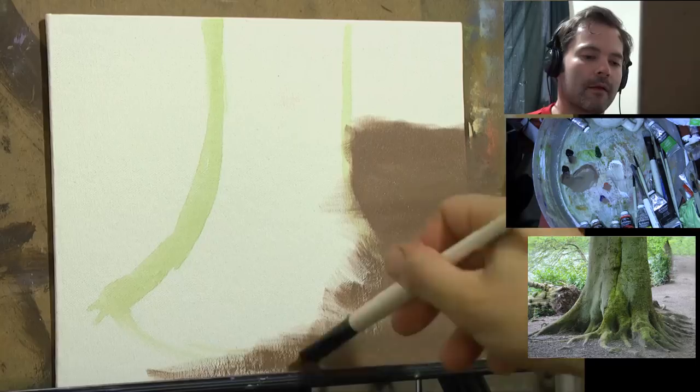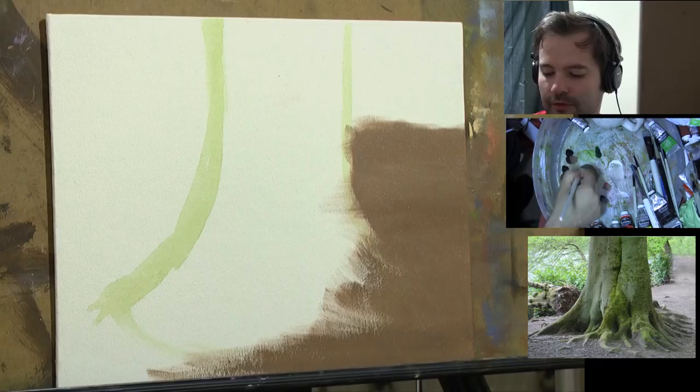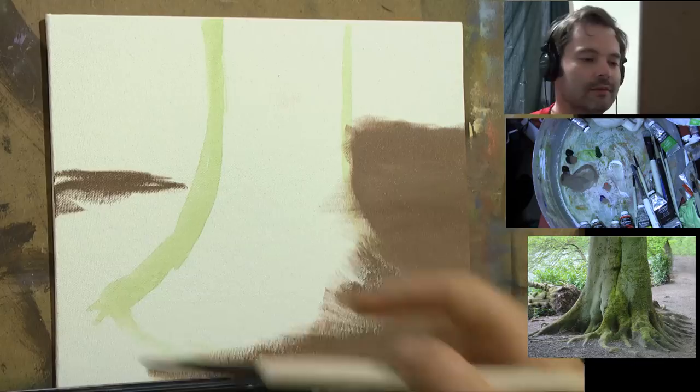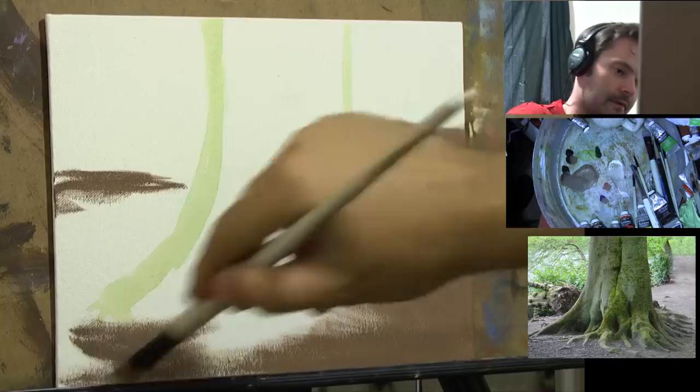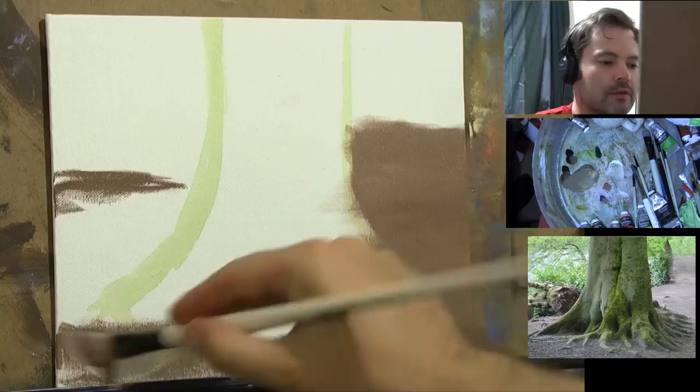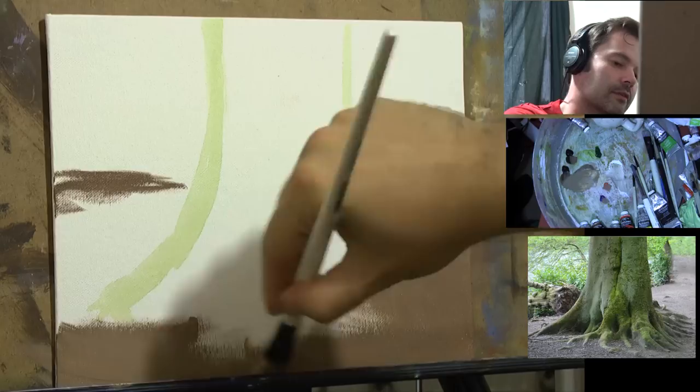But I quite like using the small ones as well. You don't always have to paint big. Also, the problem is when you paint big, you use a lot of paint. And if you're wanting to do a lot of pictures on a budget, that's one way of saving yourself a few quid by doing smaller canvases. You're still practicing, you're still doing paintings.